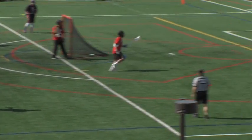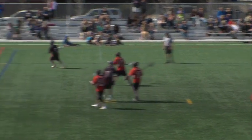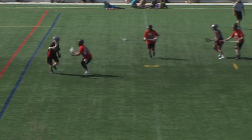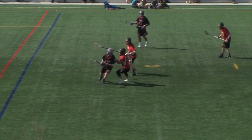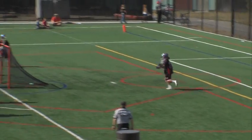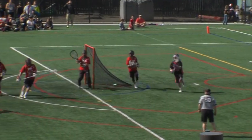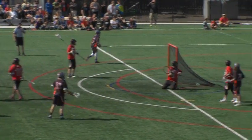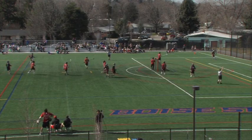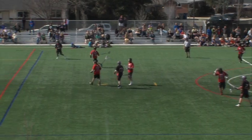On the near side. Behind the net. Over to the far side. Swinging it back around to number 5. Over to 13. And he's going to try and make a move, and then he's going to get checked quickly. They're not going to let him get close to the goal, and they're going to see a pass behind the net. Over to the far side, back to behind the net. Over to 13. Shoots, and that's going to go wide, and that's going to be Boise State maintaining possession of the ball. We've got 5:40 left to go in the fourth quarter, and we've got this clock rolling again.